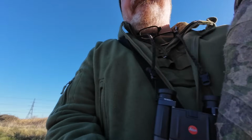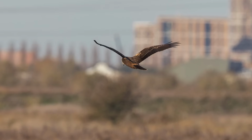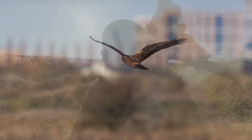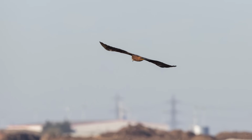But that's quite good in that Shooting Butts Hide. Just pick my camera up, keep walking. Yeah, quite good in that hide. And just as I was about to leave, a marsh harrier flew over. I've got a couple of shots of that. Didn't get any video, but got a couple of shots of that as it flew over, so I'll put them in.